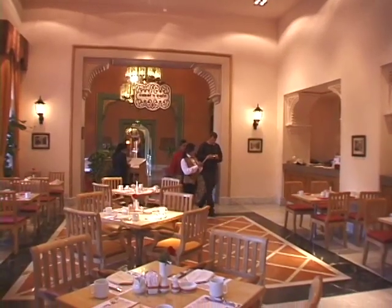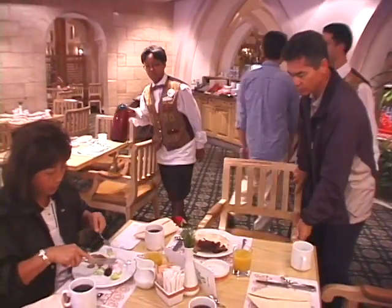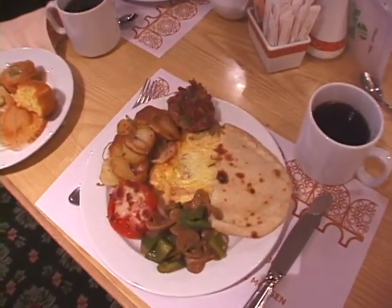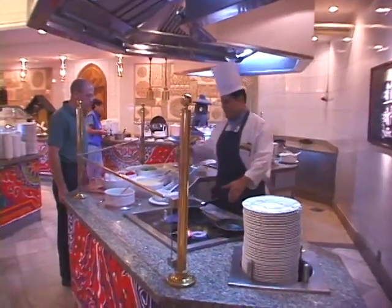And then off to the hotel and a good night's sleep, and the next morning another deluxe breakfast here at the Cairo Marriott. They'll cook your omelet to order, or you can just pick from anything on the buffet table. And they have great service here.